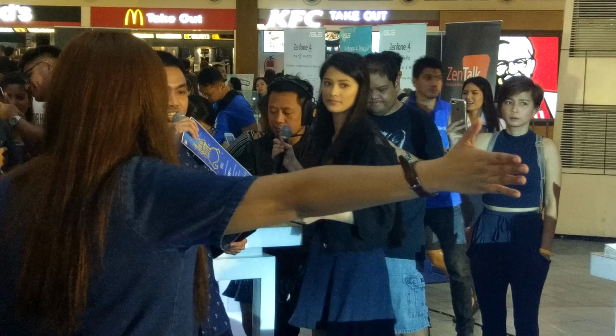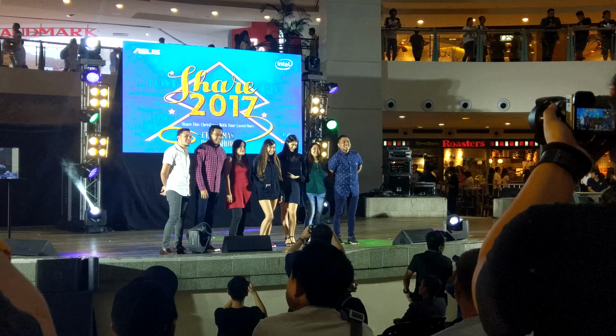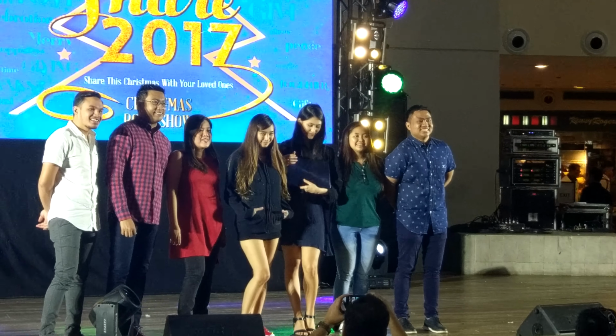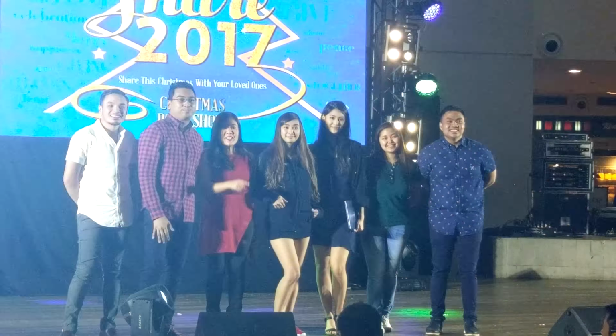Okay, so we'll go over to this area. This is where the VivoBook area is. And for everyone, the VivoBook is one of the most prestigious and amazing notebooks that we have. So it's actually thin, and it's also beautiful. We also have actually a brochure, the Christmas brochure. Oh, it's so bright. Okay, there we go.